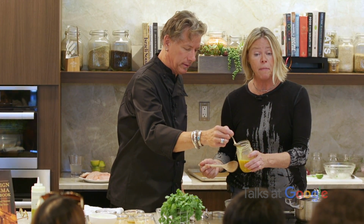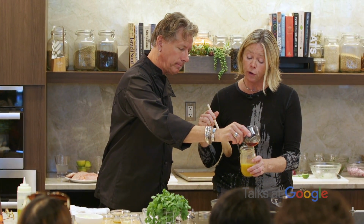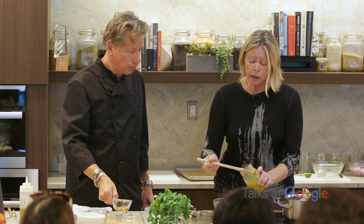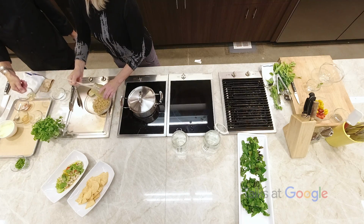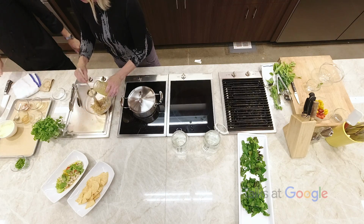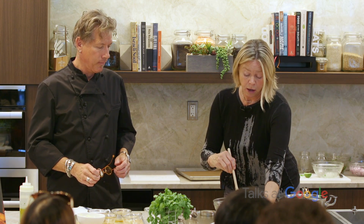So again, you can have your farro cooked. You can have your kale grilled. You can have your vinaigrette made, and just do it at the last second if you're entertaining people. So this is another thing to do, or if you're just trying to come up with a really easy supper for yourself. So we were talking about how versatile this is. It could be on its own, or a couple of poached eggs on top.